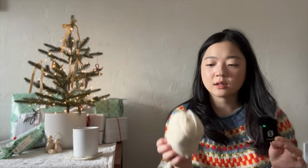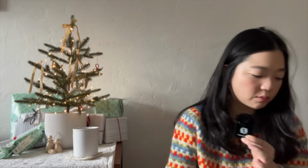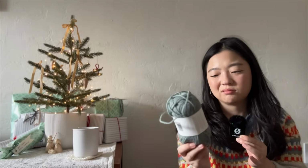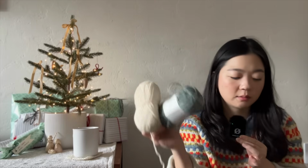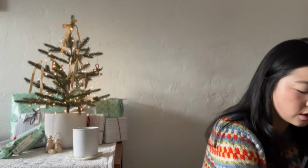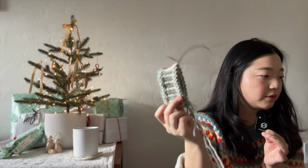I would say this off-white yarn is a little thicker than the Peer Gynt. This one's probably a classic worsted versus the Peer Gynt is a lighter worsted, heavy DK type yarn. But I really love these colors together. I'm excited to have a pair of mitts in this color combo, so keep an eye out for that. They'll probably be finished by the next time I film. And I think that's it in terms of active works in progress. I have lots of plans though, which I will get into now with acquisitions.